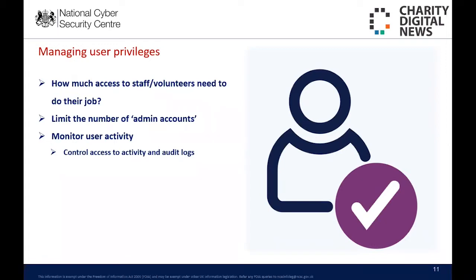Now, usually it will just be that somebody perhaps changed roles or something like that, and it won't come to anything. But those regular checks mean that actually you'll be able to see where things are going wrong, and you can start to build up a pattern of what looks right and what doesn't, and that will really help when trying to spot cyber attacks that are happening.